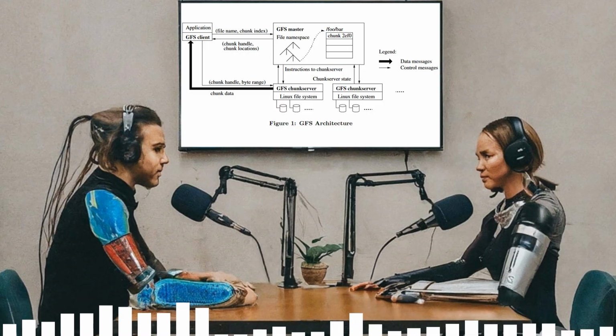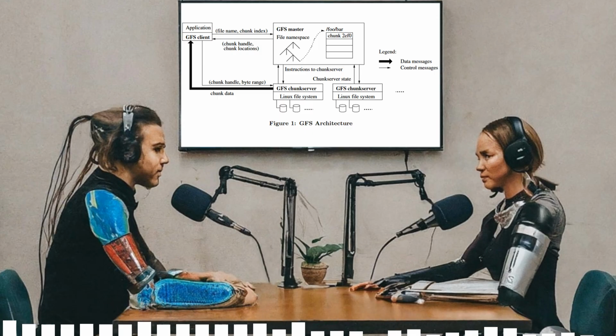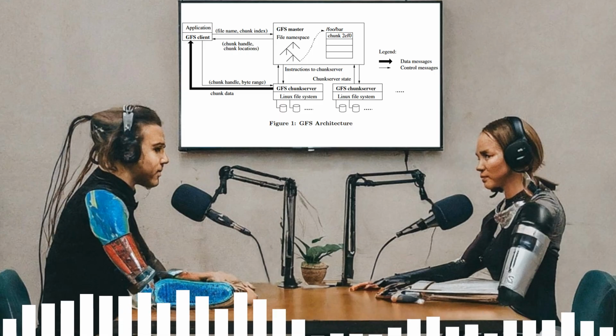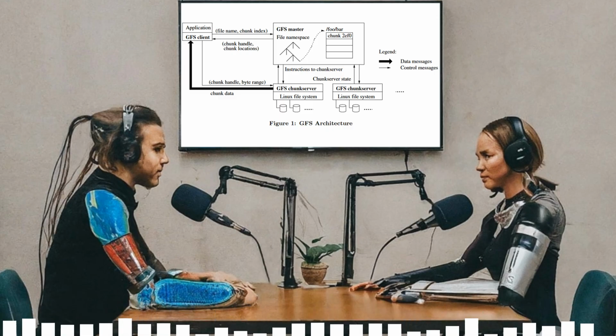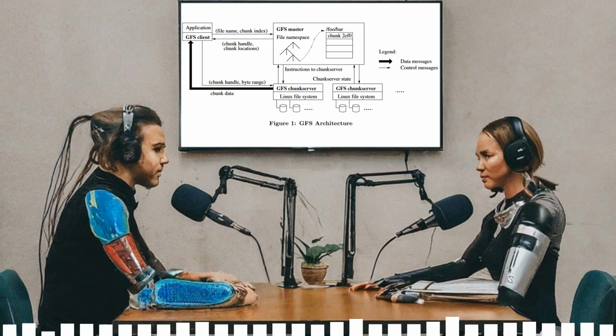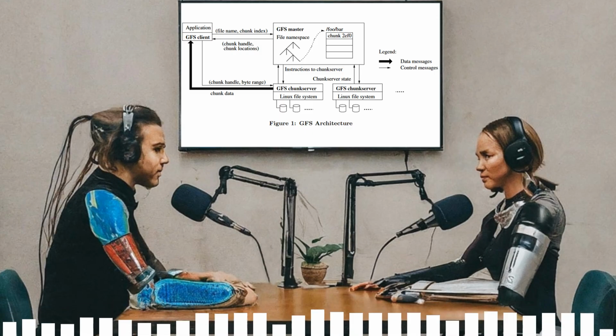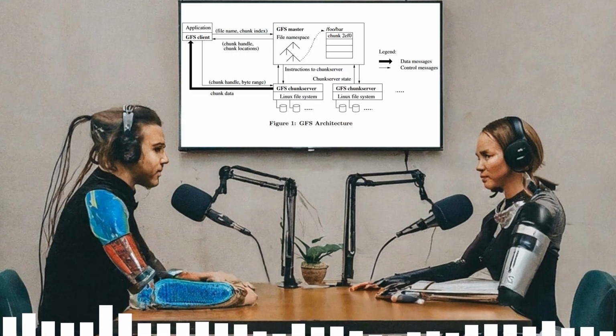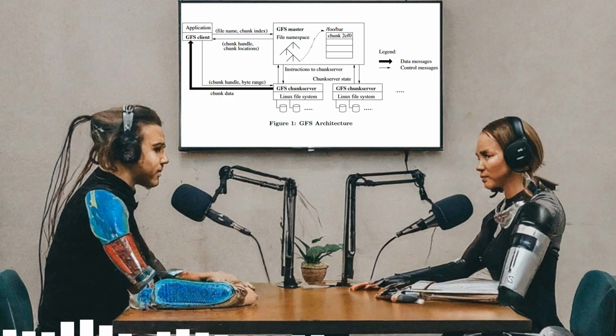Right, the atomic record append. That was another key feature designed specifically for their workload, to handle concurrent additions. How did it ensure that even with many applications writing at once, data wasn't lost or corrupted, despite this relaxed model? So atomic record append is a special type of write. The key difference from a normal write is that the client only provides the data it wants to add. It doesn't specify the offset, the exact location in the file. GFS itself chooses the offset, guaranteeing to append it atomically at least once.